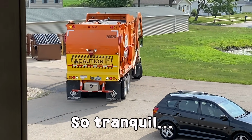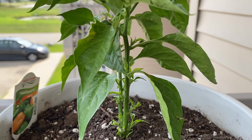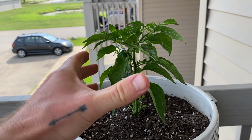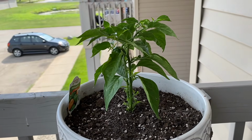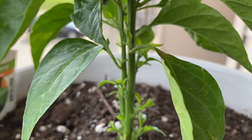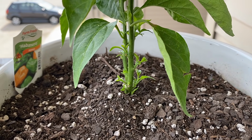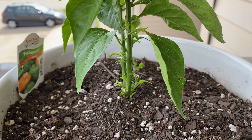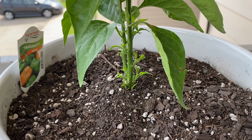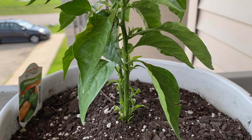So tranquil. The habanero plant has one little fruity right here. It's got some growth going on. I think we could prune this a little bit more to make it bushier and less tall. And there's been these little fly things. I don't know if you can see them. It's not been good with drainage. We might try to repot it in a better pot that drains better. We might try to use different soil and maybe add a little bit of perlite to help with the drainage. It's been okay. We're just keeping an eye on it.